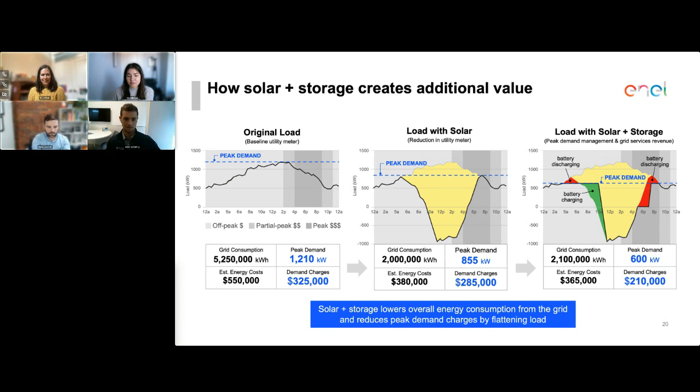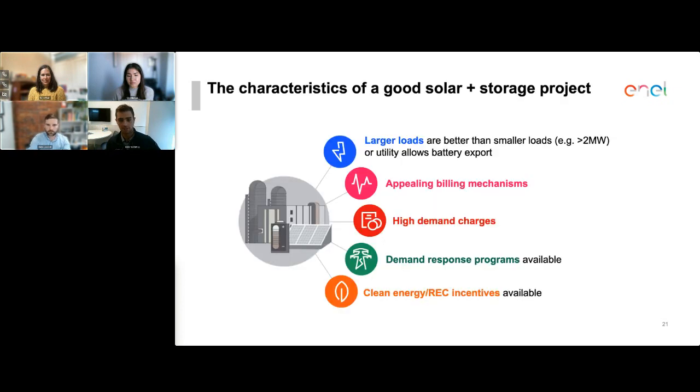So this looks like something that can be applied across the board, and that is technically true. But there are definitely markets and load profiles that reveal more lucrative projects both for the developer and the customer. And those are the ones that we really want to focus on. So this will get to some of the questions, I think, on consumption levels.